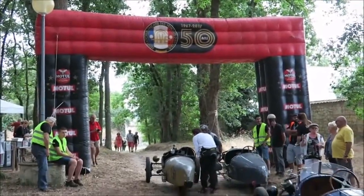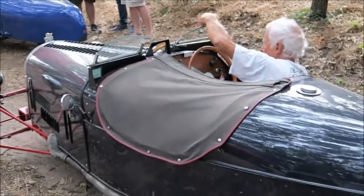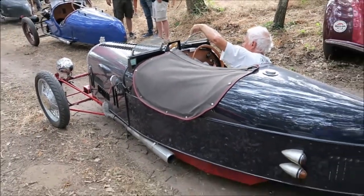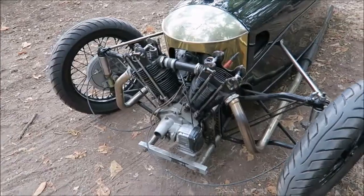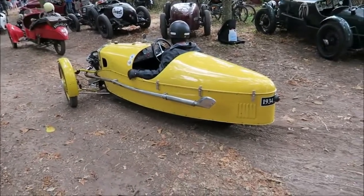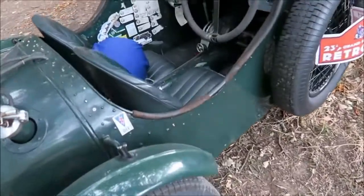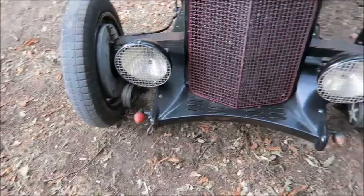This is just exiting the paddock, the three-wheeler race about to start. These guys are there just cleaning the windscreen, warming the engines up, ready for the three-wheeler race. It just makes me wonder, 160 classic vehicles, I wonder what the total value of these vehicles were.